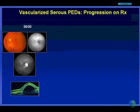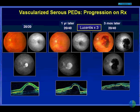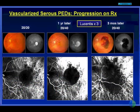Here is the case of the serous PED that enlarged and developed hemorrhage while on Lucentis therapy. The corresponding high-speed ICGs are shown here. At the time of initial presentation, the patient had a large bifurcated feeder vessel with branching arteries and a very small amount of capillary portion. In spite of receiving anti-VEGF therapy, this feeder vessel complex continued to enlarge during the induction therapy. And clearly, this lesion is not VEGF responsive.